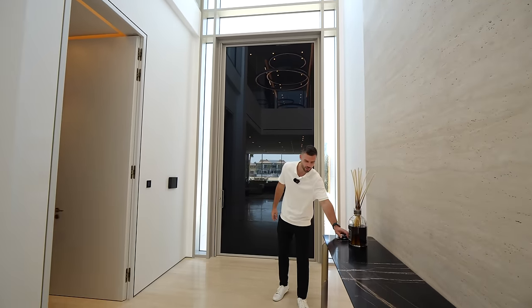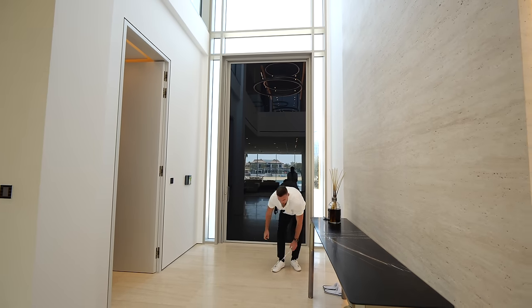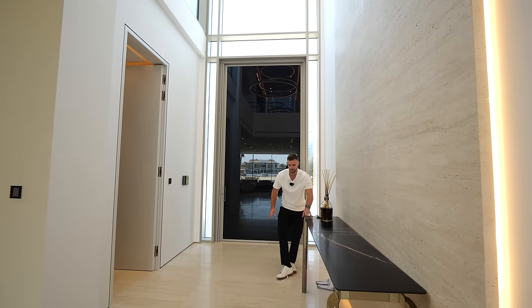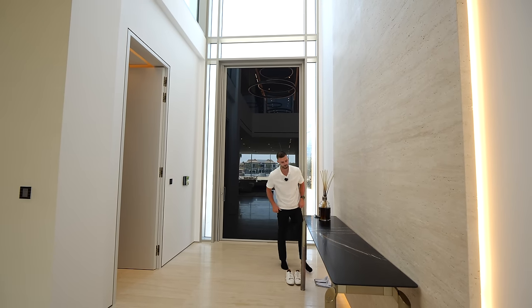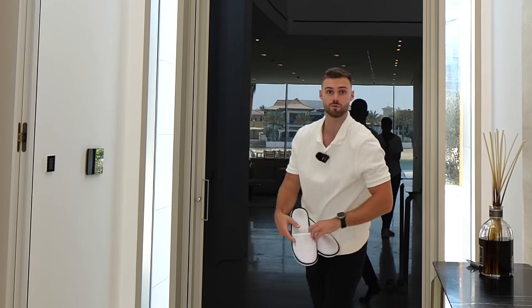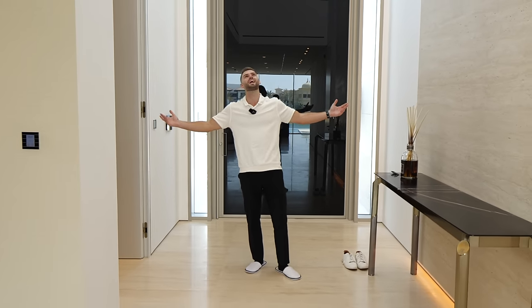Before we start, something very important. I've got to take these shoes off, of course. You guys know I'm always respecting the flooring, and this is absolutely pristine travertine flooring. So I have prepared in advance my slippers, just so I can feel bougie. This is my house. Welcome inside.